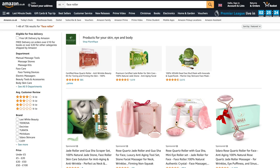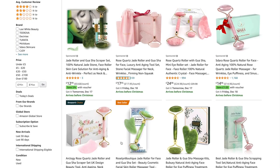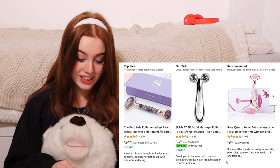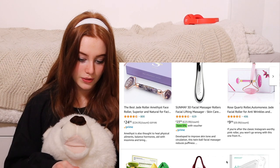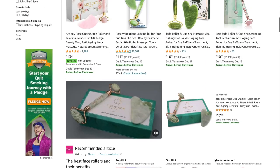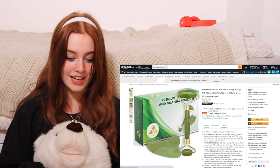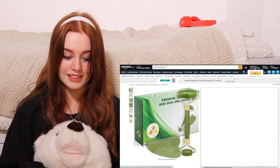I keep noticing that they're always crystals. There's rose quartz and jade. There's also amethyst, but they're all crystals, which I think is quite funny. So what I'm thinking is I should get a jade one for her because that's like luck. I'm going to look for the cheapest one with the best reviews. So I found one. It's a Jade Roller, anti-aging neck massage tool, natural green slimming massager.